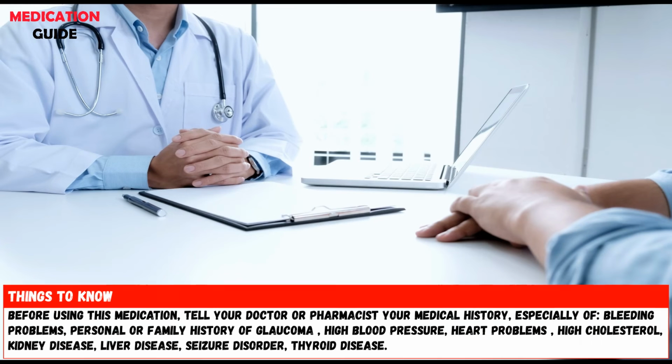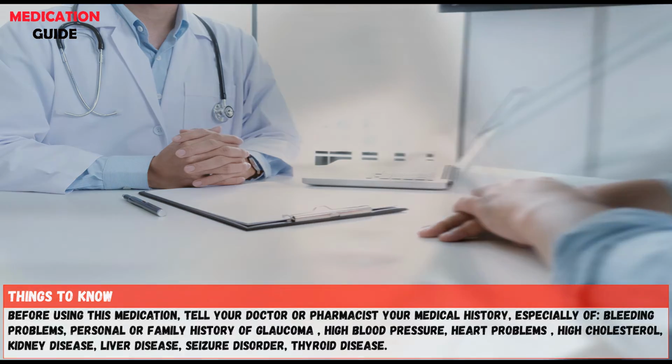Before using this medication, tell your doctor or pharmacist your medical history, especially of bleeding problems, personal or family history of glaucoma, high blood pressure, heart problems, high cholesterol, kidney disease, liver disease, seizure disorder, thyroid disease.